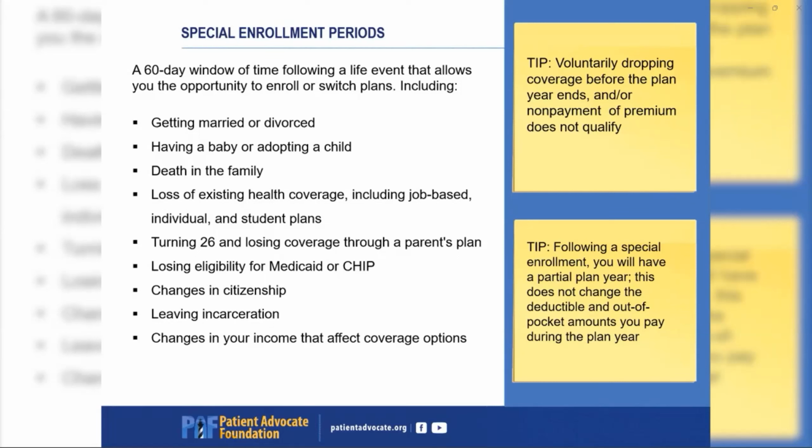If you choose to voluntarily drop your coverage, or if you just decide that you don't want to have insurance anymore, or you can't pay your premiums anymore, that's effectively going to cause you to lose your insurance. However, if it's a voluntary change, you're not going to be eligible for a special enrollment period.